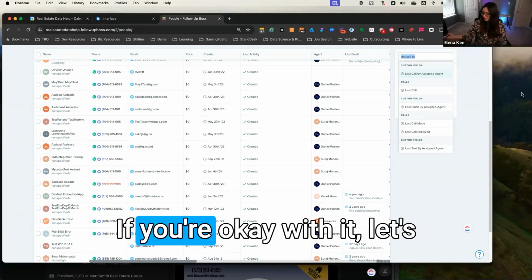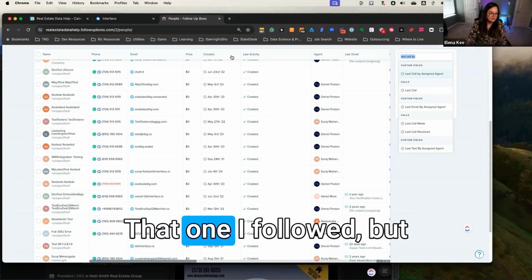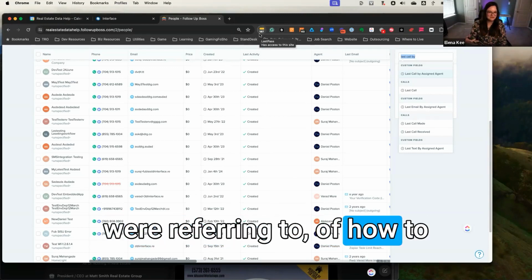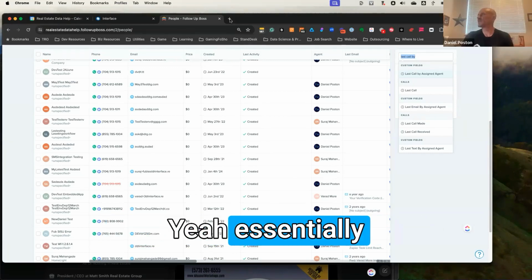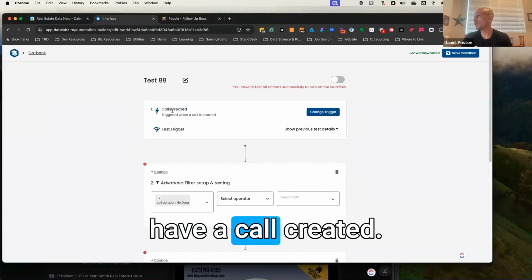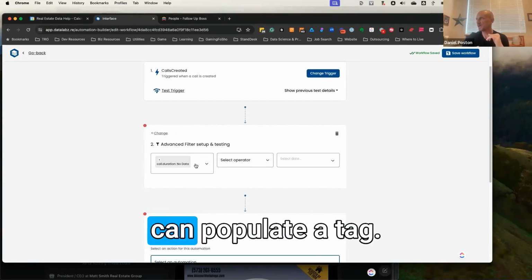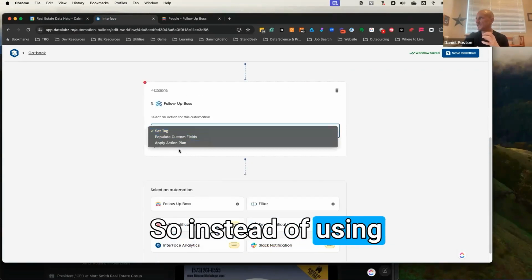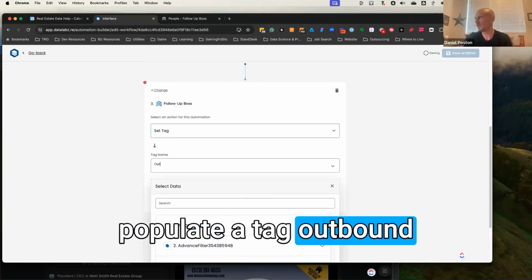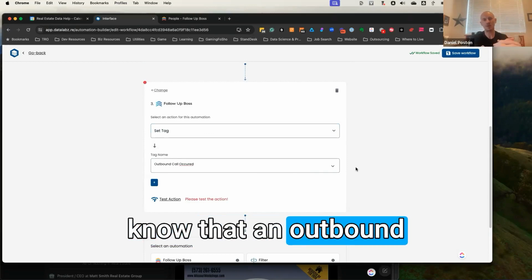Okay, very good. If you're okay with it, let's switch gears and talk about the accountability portion of the builder. That one I followed, but I need a better visual representation of how to keep agents accountable. Yeah, essentially what we can do is we use our platform. We have a call created trigger. Then we can populate a tag. So instead of using custom fields, now we populate a tag outbound. And so now we can know that an outbound call happened.